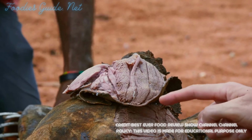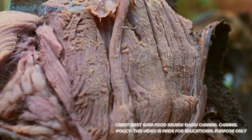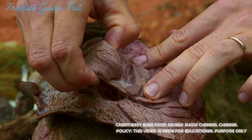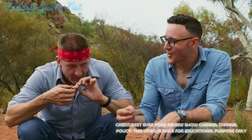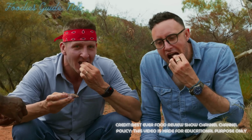Right. The musculature looks like no other animal I've seen before. It's just going in every other direction. You can see the striations of the meat. Is this well done? Medium rare, that's how you need to cook it. Oh, that is hot, hot, hot. And it looks quite chewy and super lean. Let's try it out.